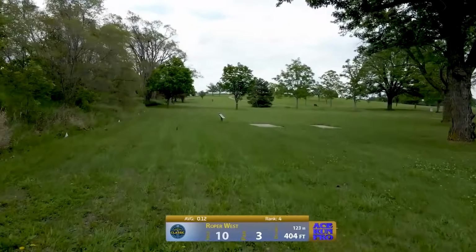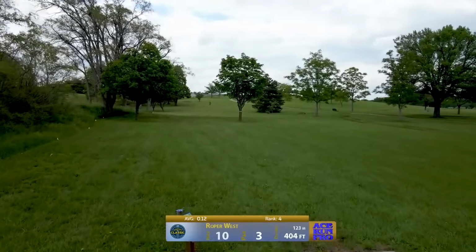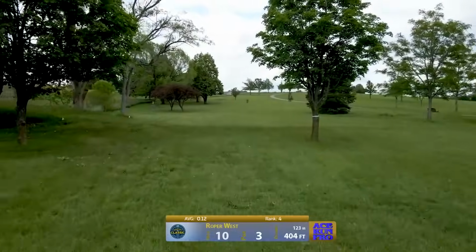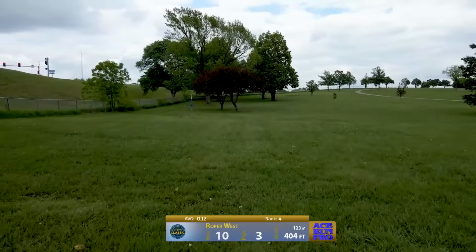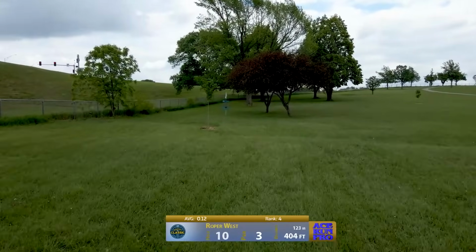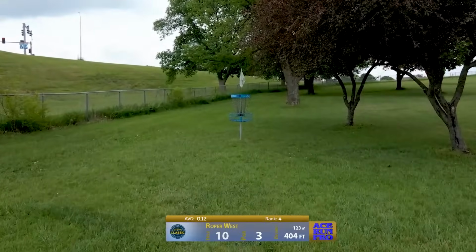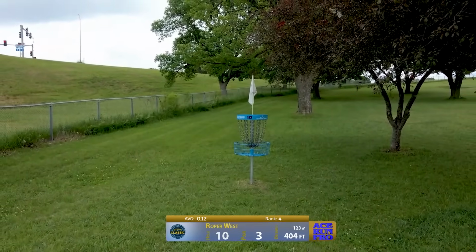Moving into hole 10, 404 feet, par 3. It's going to be a Mando tree on the right side here, needing to stay to the left of that. Pin nestled in with some small trees, OB fence on the left. Mainly just getting past the Mando. Most challenging part of this hole, I feel like. Yeah, get past the Mando with something flat or on hyzer, just let it go towards the basket.